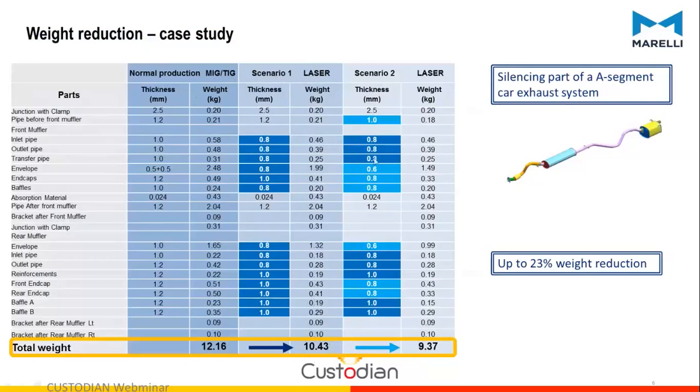And then a second scenario, a little bit more challenging than the first one that was a little bit conservative. In this second scenario, we further decrease the thickness of some components, and finally we get to a very, very good 23% of weight reduction. For car makers, this is very good.